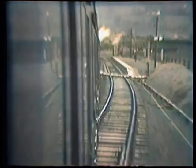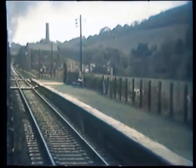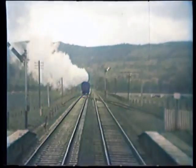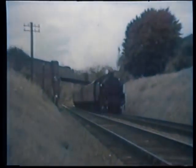Approaching Bodfari in 1962, just before closure. Bodfari station is still standing as a private dwelling. It is seen after closure and one line lifted. Next station is Caerwys, where a Denby-bound train is passed. A 6-coach train approaches Nannerch under the road bridge serving the village.